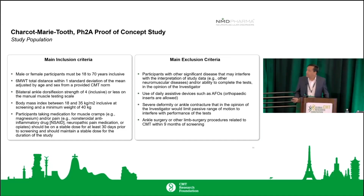So the main inclusion criterion for this study is patients 18 to 70 years old. This has to do with safety, and with any limitation to the effect that is expected by the drug at that age. The 6-minute walk test needs to be within one standard deviation of what we define as the norm for the gender and the age of the patient. We have been able to collaborate with the CMT Research Foundation on trying to find out what the normal performance of patients with CMT is, and based on that data, we have been able to predict and understand better what that norm would look like.